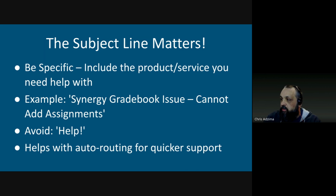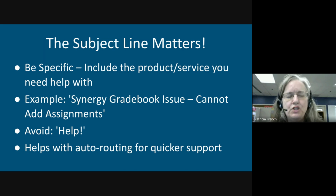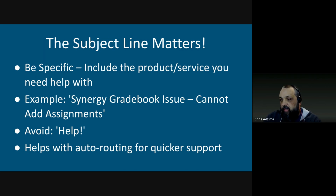Patricia, you got a question? Yes. Do you care if sometimes the subject line becomes a little longer? I sometimes worry about saying too much, but I feel like I need to put everything there for you to get it. No, but know that in any system, the longer it goes, the longer it has a possibility of falling off the edge of the table, so we'll only see the first couple of characters. But at the end of the day, no, it doesn't matter.